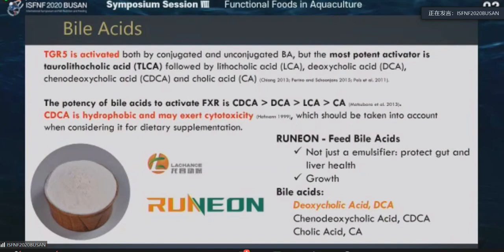Most people think that bile acid is just an emulsifier. No, it's not just an emulsifier. It also protects your gut and it also protects your liver. So that's the function of this Ruminant bile acid.